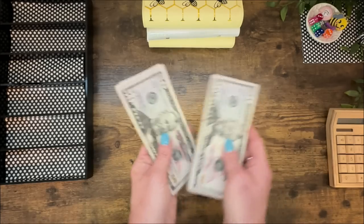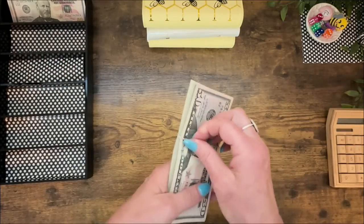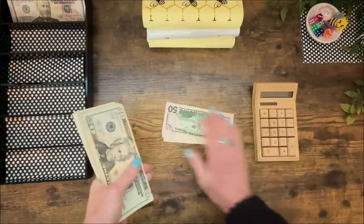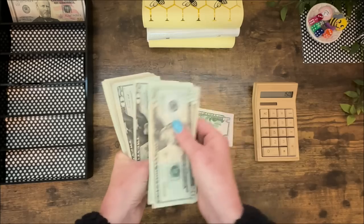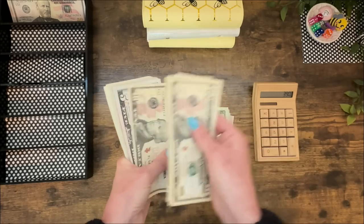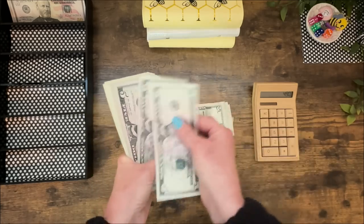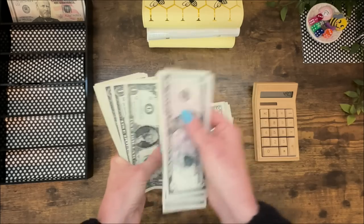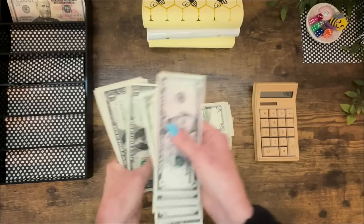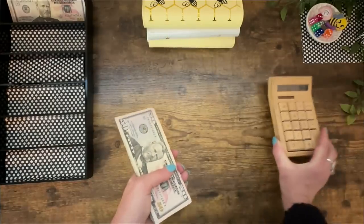So I have two separate stacks of cash. This one goes for one game in particular, so I'm going to put it up here to the side. And this cash goes for all the rest. So let's count this up. 150, 553 total.